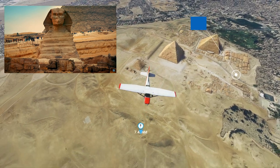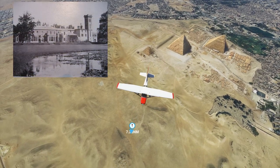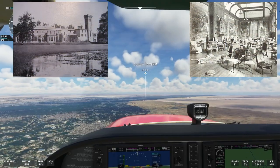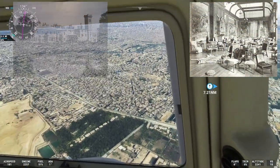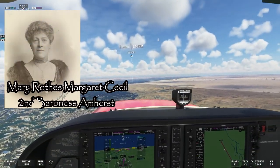Howard showed talent as an artist as well. Growing up near a mansion of the Amherst family, Didlington Hall, Howard was exposed to a sizable collection of Egyptian antiques, which sparked his interest in the subject. Lady Amherst was impressed by the young Howard's artistic skills.